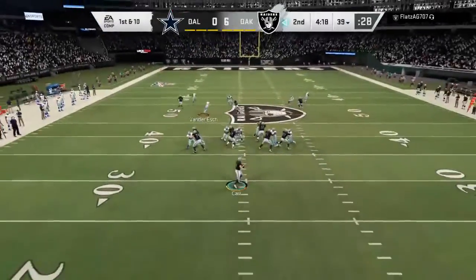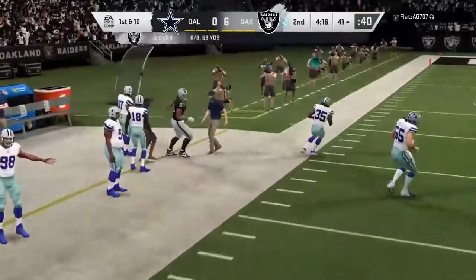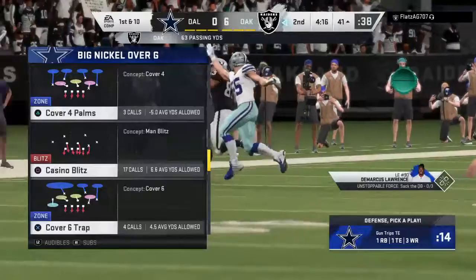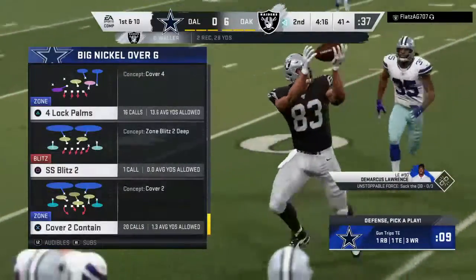So after the fumble recovery, it's Carr. That's complete to his tight end, Waller. And he'll be out of bounds just shy of the 40. Great way to start the drive. 20 big ones and a first down. Right after the turnover, they come out throwing.